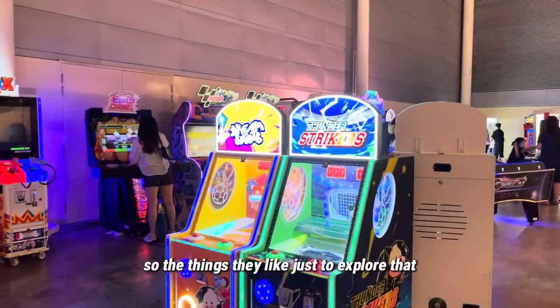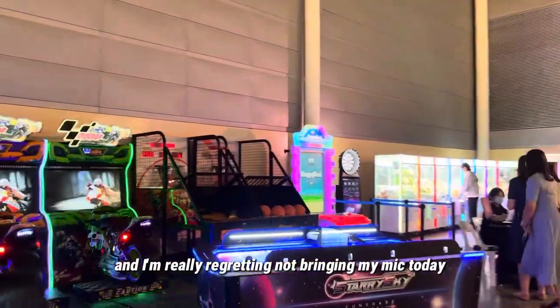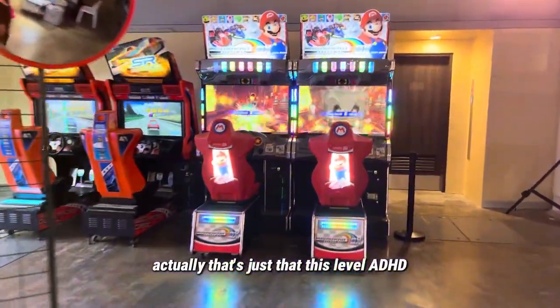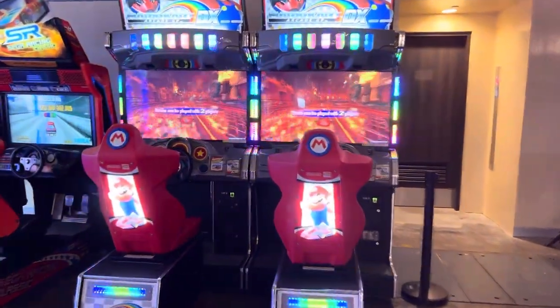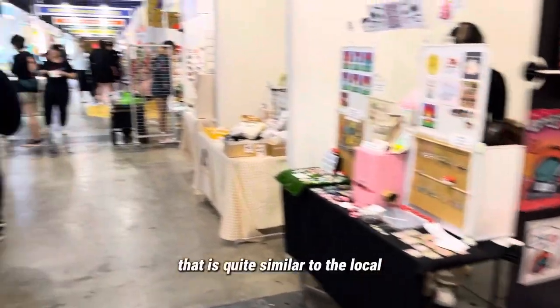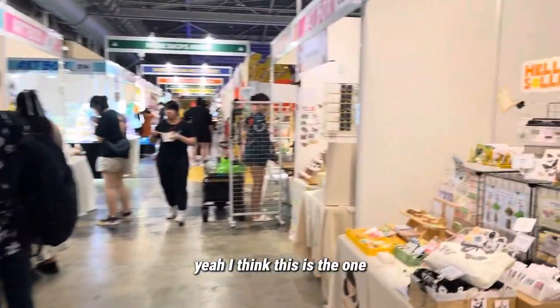The thing is that just to explore that, there's also an arcade zone, and I'm really regretting not bringing my mic today actually. Just shows that this level of ADHD is fun. One that is quite similar to a local Creators Market. Yeah, I think this is the one.